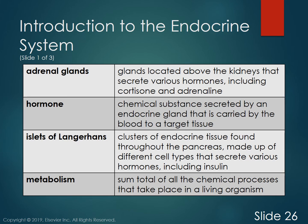Now, metabolism. We've probably all heard of this, like, oh, the older I get, the slower my metabolism is. I know that's true for me. But a metabolism, by definition, is the sum total of all of the chemical processes that take place in a living organism. So it's not just about losing weight or gaining weight, right? It's all of those chemical processes.